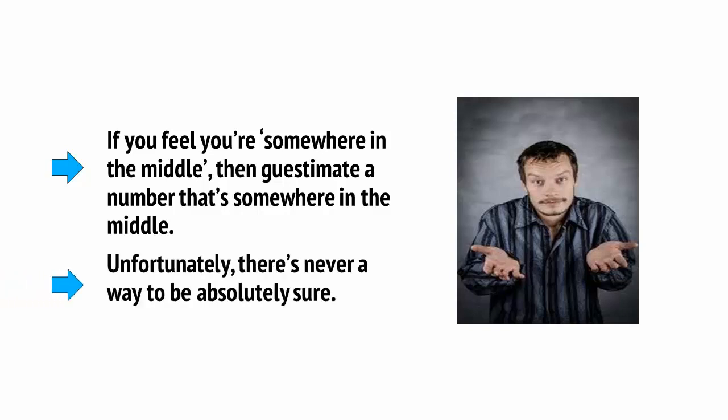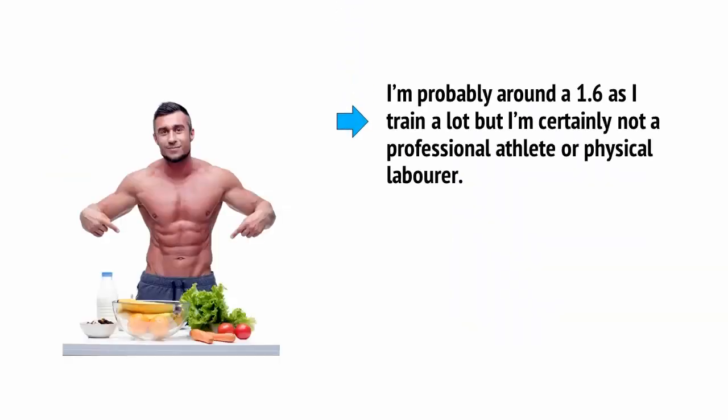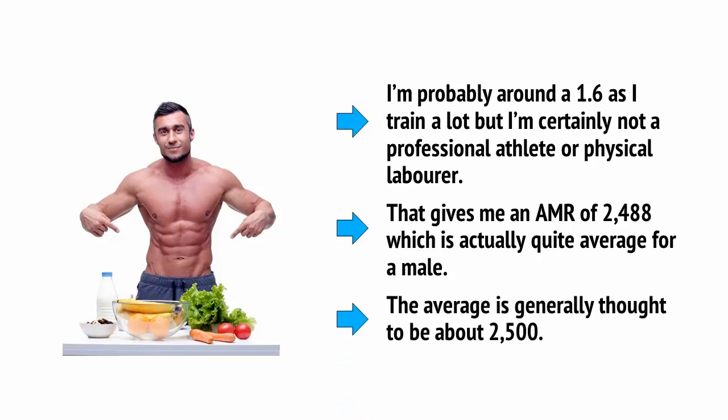Unfortunately, there's never a way to be absolutely sure. I'm probably around 1.6 as I train a lot, but I'm certainly not a professional athlete or a physical laborer. So that gives me an AMR of 2,488, which is actually quite average for a male. The average is generally thought to be about 2,500. Calculate yours, and now you have your AMR.